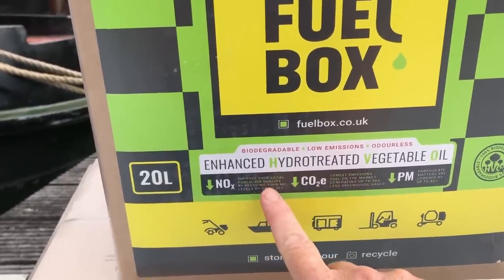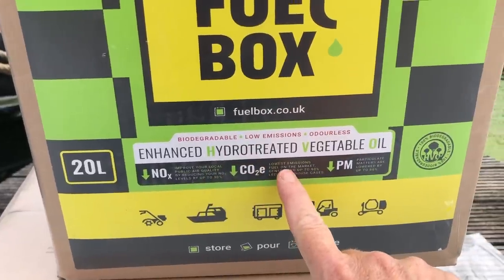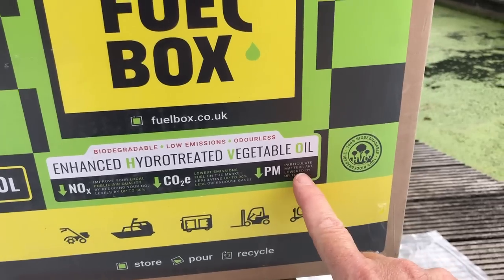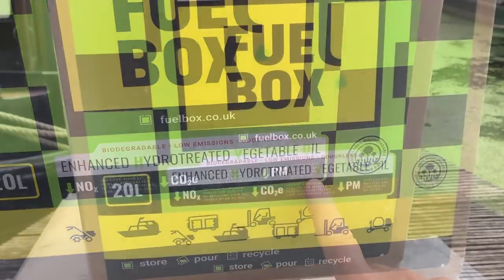Improve your local public air quality by reducing nitrogen levels up to 30%. Lowest emissions fuel on the market, generating up to 90% less greenhouse gases. Particulate matters are lower by up to 86%.